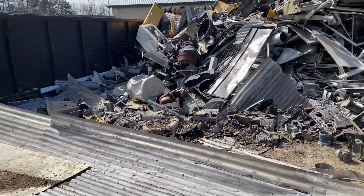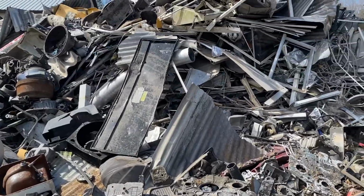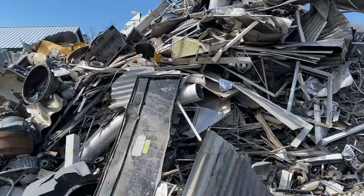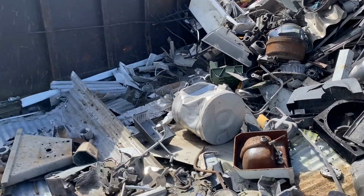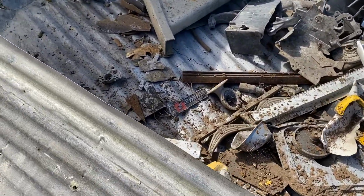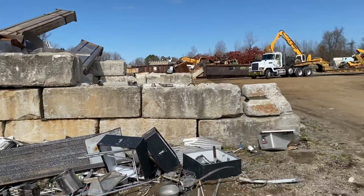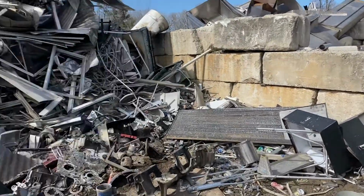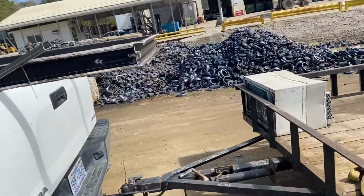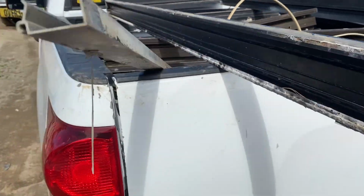We don't come over here too much to the aluminum side. Sometimes you can find some pretty sweet stuff in here if you're into that kind of thing. A lot of guys come out here and find little pieces of this and that for little projects. Some clean stainless over there. But I don't normally have too much aluminum. I got these little window frames. We'll throw these out, see what happens. We'll see if it's worth it.